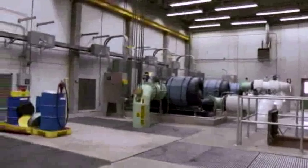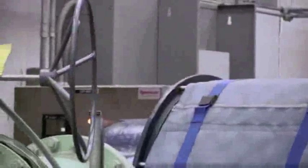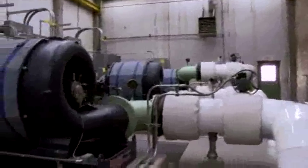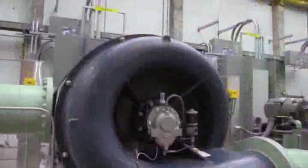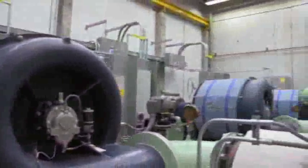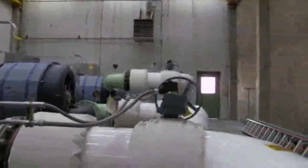This is the aeration room. Those blue things in the background are aeration blowers. That's what we use to pump the air into those bioreactors to keep the bacteria alive. Those were installed in 2004 with our last upgrade. So these were state-of-the-art, most efficient blowers at the time that we're using now.